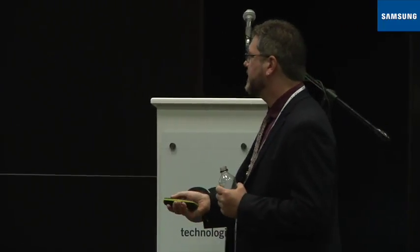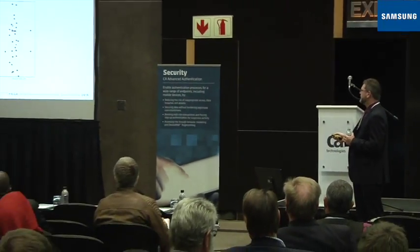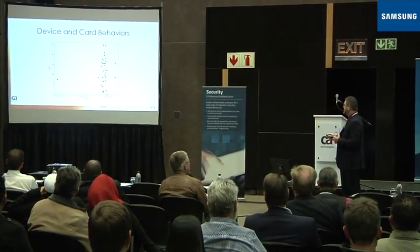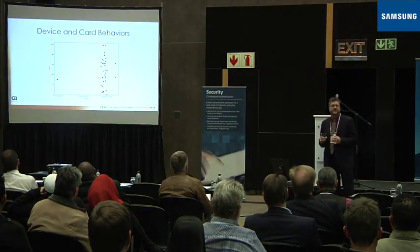So here's one where I've plotted the time along this axis, and then I just gave each card a number. There were 101 cards involved in this, so I just called them card 1 through 101. And then I plotted red squares for each one that was eventually reported as fraud, and then a black spot for each one that was not reported as fraud but was still on one of those cards.